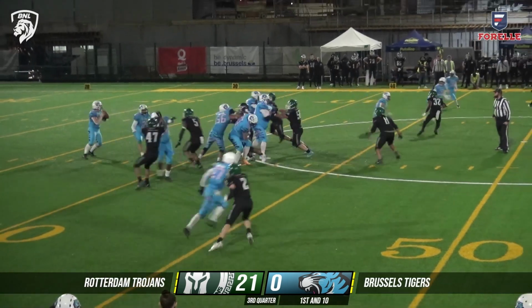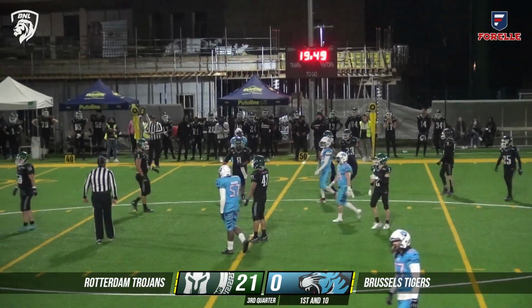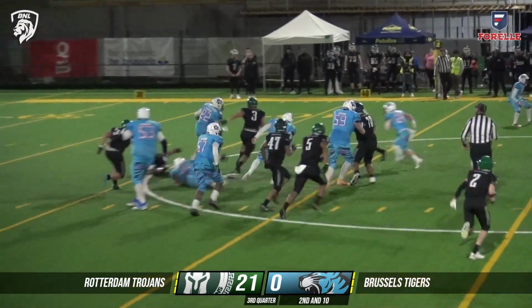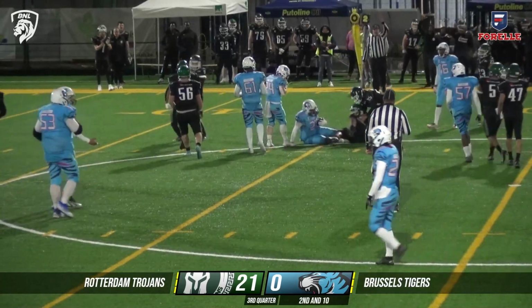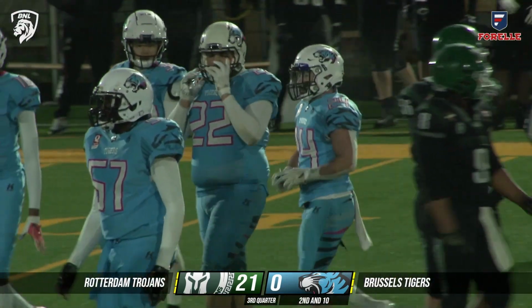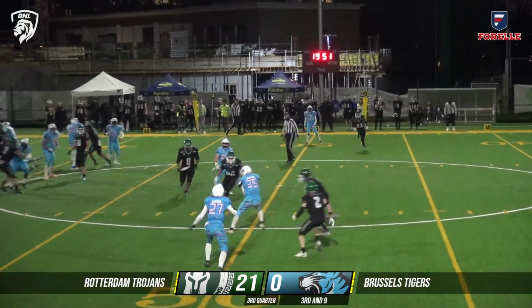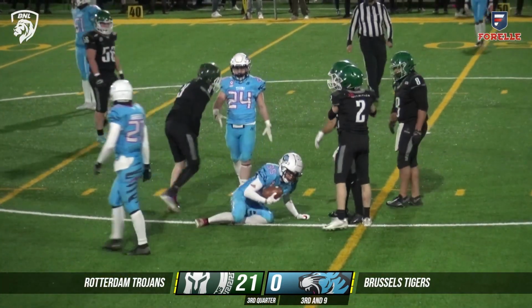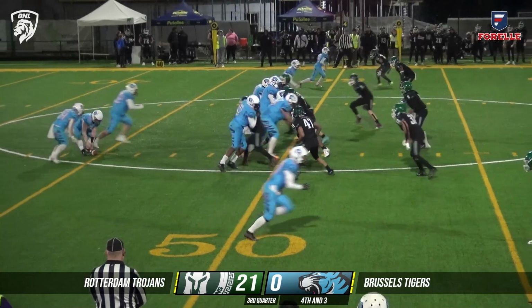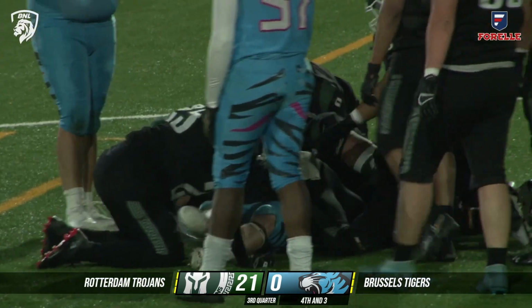And blitz seems to be coming once again. But no catch here by Jeremy Loadje. Another run by Abdellaoui, taking it to the left side and bowling himself into a couple of yards, but I don't think it will be a big gain. Kodir, low snap, looks to the right and caught by number 35. And that's Usado. Kodir and safety blitz coming through, and no good for the Tigers.